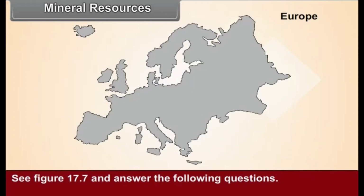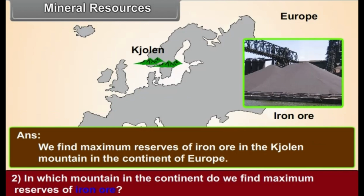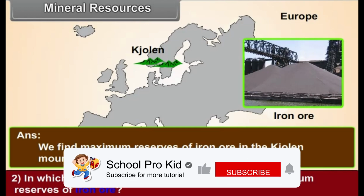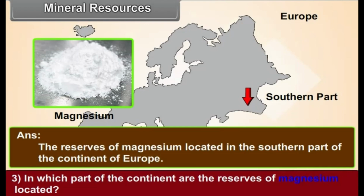Mineral resources. See figure 17.7 and answer the following questions. Number 1. In which sea do you find the maximum reserves of oil and natural gas? Number 2. In which mountain in the continent do we find maximum reserves of iron ore? Number 3. In which part of the continent are the reserves of magnesium located?